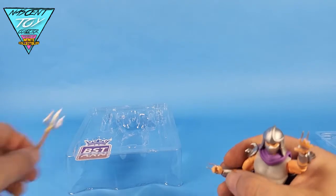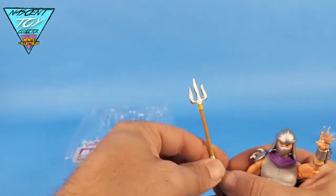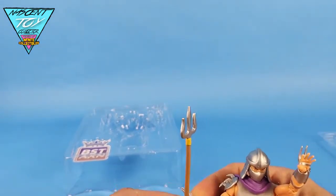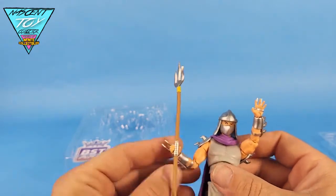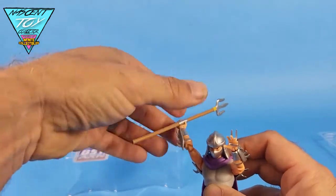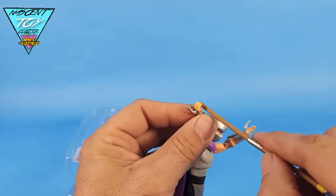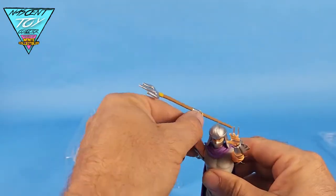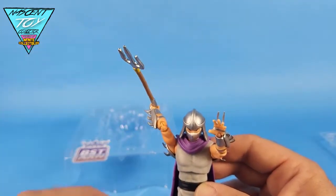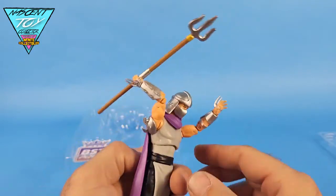Let's see him with the, I'm gonna have him posed up with this trident, of course, because it's just the most classic thing I can think of for Shredder. Is he supposed to hold it right there? Okay, there he is with his trident. Let's see if he can get into some like he's gonna throw it pose. I probably should turn it this way if he's gonna throw it. Yeah, see, like here he is. He's gonna gig you like he's frog gigging. I don't know. Maybe he's after the punk frogs, right? He's about to be throwing a javelin. It is actually a pretty dynamic figure, though.